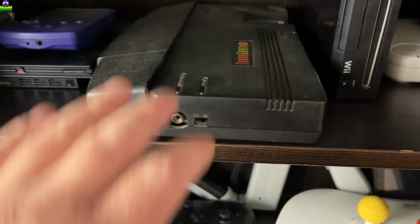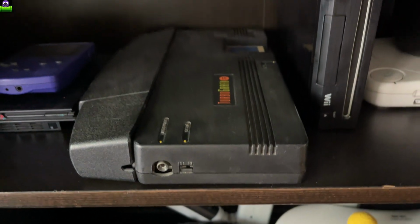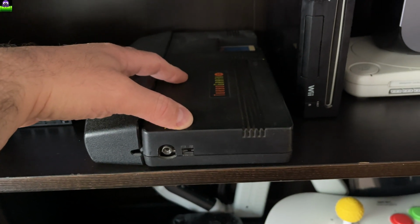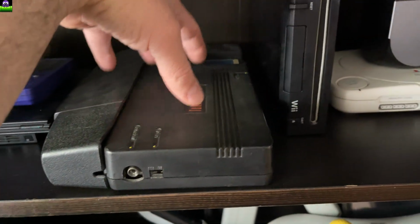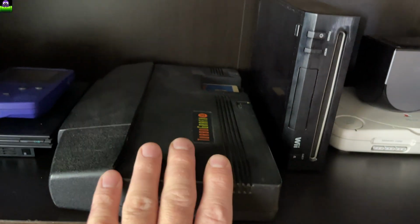But yeah, this is also called, I believe, the PC Engine. I think that was the name for it in Japan, but I forget what the deal was with that. But this sat somewhere in between Nintendo and Super Nintendo. I think the CPU was 8-bit, but the graphics were 16-bit quality or something like that. I forget the exact technical details behind this.